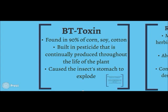And what happens when bugs and insects and all those things that try to destroy the plant eat it, the plant actually fights back, and it causes the insect stomachs to explode on the inside. There's been studies that say there's not much of an effect on humans, but if we're eating this over and over again, the cumulative effect could lead to causes of inflammation.